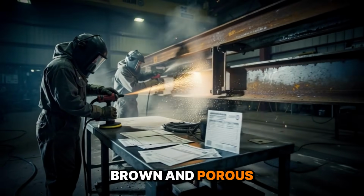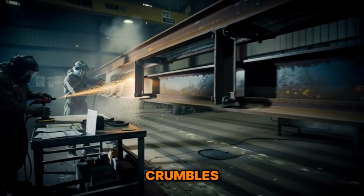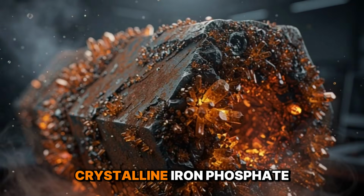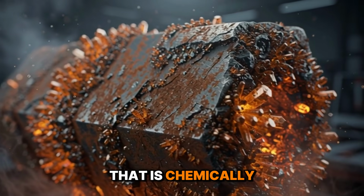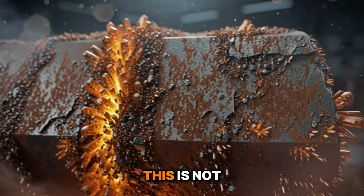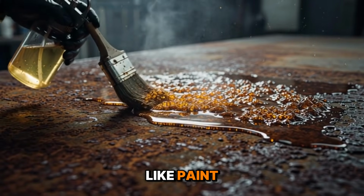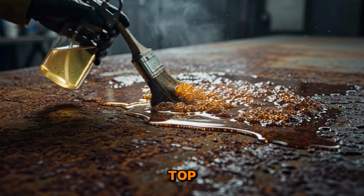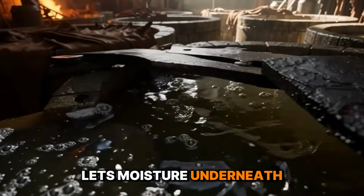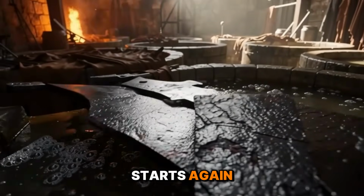The orange-brown and porous flaking rust, the stuff that crumbles when you press a screwdriver into it, is replaced by a dense, dark, crystalline iron phosphate matrix that is chemically bonded to the underlying steel at the atomic level. This is not a coating sitting on the surface like paint. Paint sits on top. When the bond weakens, it chips and lets moisture underneath where the corrosion starts again.